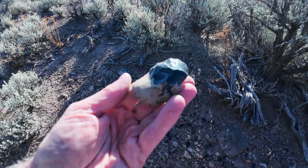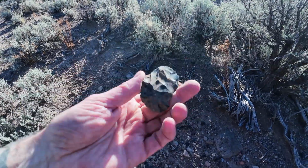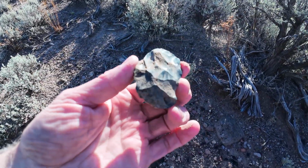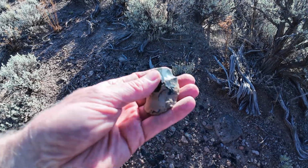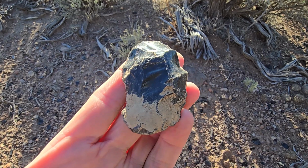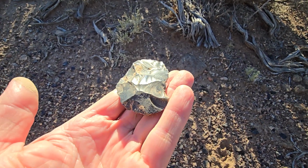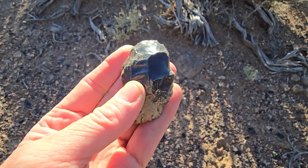Here's a nice piece right here. Look at this. Biface. This has been worked on both sides. Look at that. Biface. Been worked on both sides. So that's on the surface.